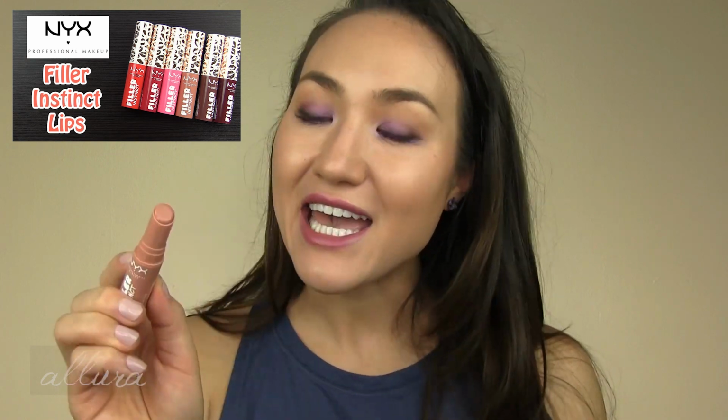And more lip products launching from drugstore brands. These are by NYX. These are the Filler Instinct lip colors, and they look like this, again with a more balmy kind of chapsticky feel to them.